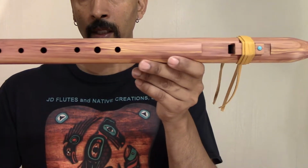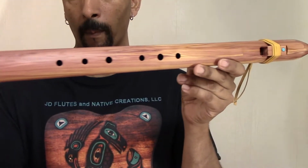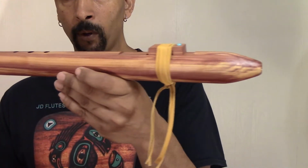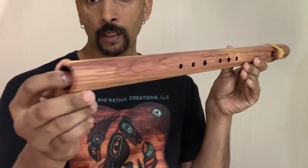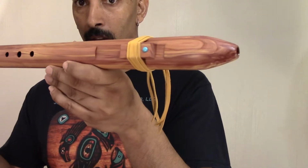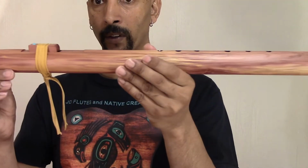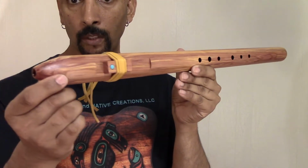But you need to go ahead and get these flutes while the cost is way low for you because of material changes. When material goes up on me, I've got to go up on the flutes. So right now they're really low, folks. You need to go ahead and get them while you can. You won't go wrong. You will never regret it. I promise you.